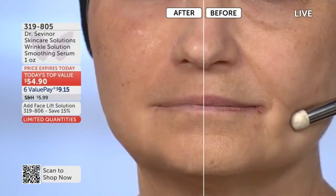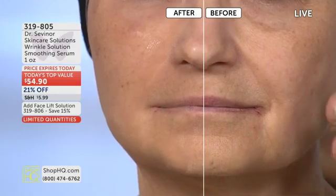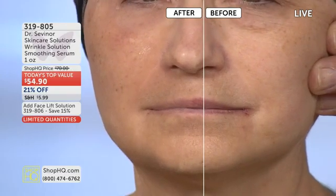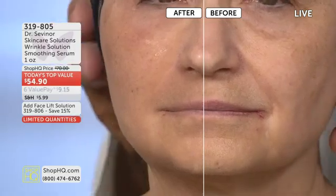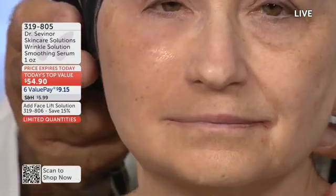But we do form jowls because of loss of elasticity and loss of elastin tissue. Now, I have to lift this area up right here to equal the other side, okay? Because we have all this loose skin. Look at the side after 3 minutes with wrinkle solution. Look at the difference with just wrinkle solution.